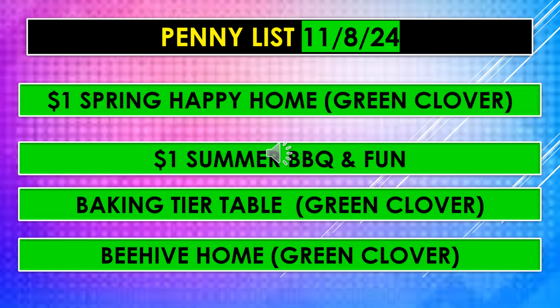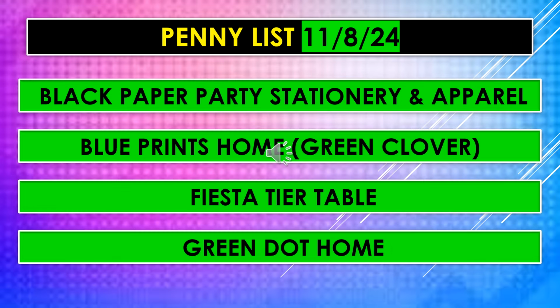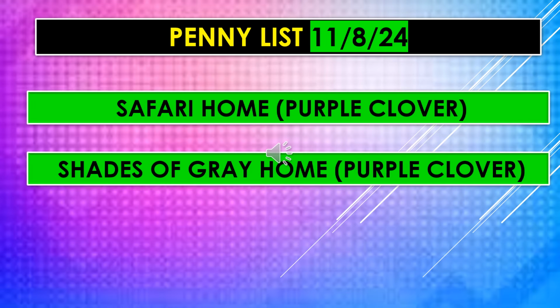The penny list for November 8th, and of course that's color coded in this bright green, includes the $1 Spring Happy Home items, those are going to be green clover, the $1 Summer Barbecue and Fun items, baking tier table items, that's green clover, Beehive Home, that's also green clover. Penny list items for November 8th continue: black paper party stationery and apparel, Blueprints Home items, and that's green clover, Fiesta tier table items, and the green dot home items. And the last of our items for the penny list for November 8th, Safari Home, that's purple clover, and the Shades of Gray Home, that's also purple clover.